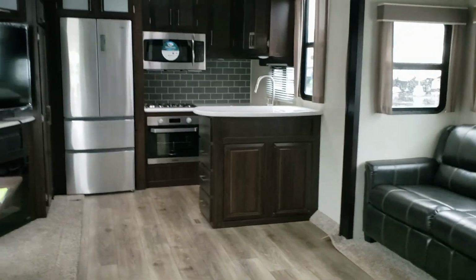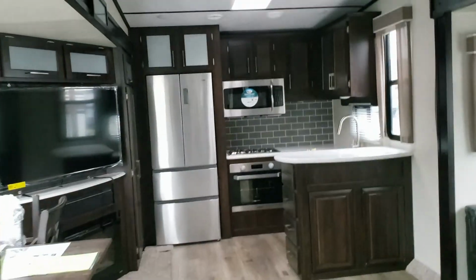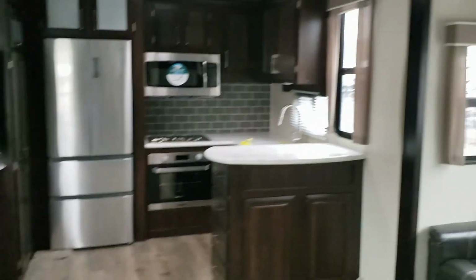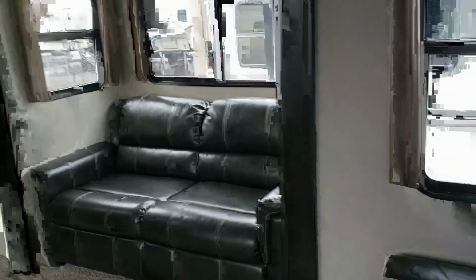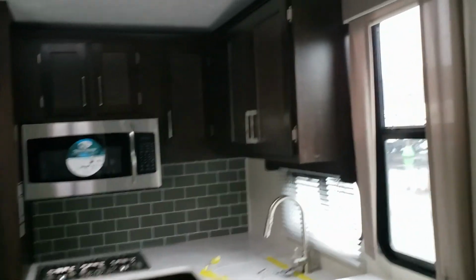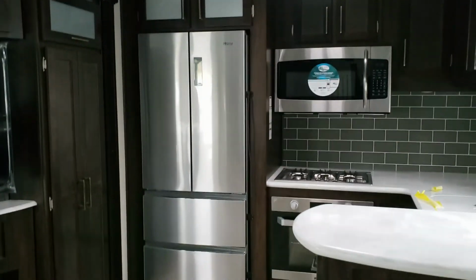I remember when Mom and Dad bought a trailer, brand new, we had to move into. Look at this. Holy cow. Wow. Look at the room in here. Wow. Look at the kitchen. This isn't camping. Holy cow.